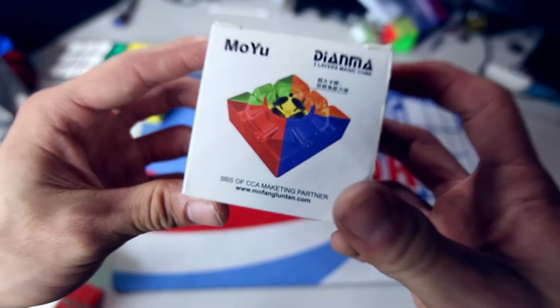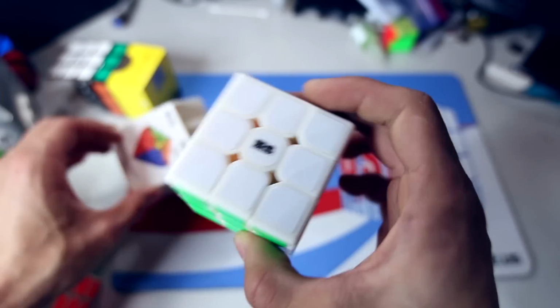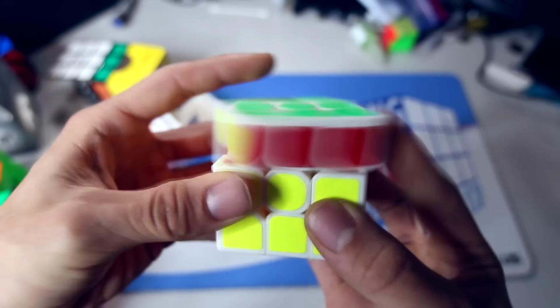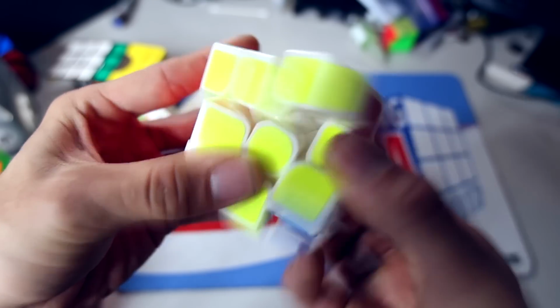Okay, next up here, I have a Moe UDN, and I don't remember which color I got this in, but let's take a look. That's right, I don't have a white Moe UDN now. I think the only one I need now is primary. I have the stickerless pink, and the black plastic Dianma. Wow, this thing is amazing out of the box. It's just as good as the stickerless one out of the box.